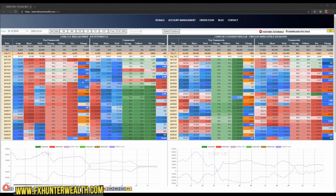So we are on my COT website, where all the COT data which we want to know is. But here I will just remind you again that if you're interested in using the template, this completely new one, you can simply download it in here. Click to download the MT4 pack, and you will be able to download this new template for your MT4, which is actually very good.